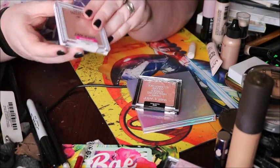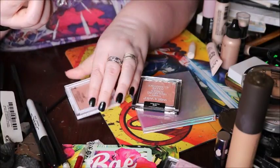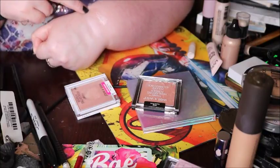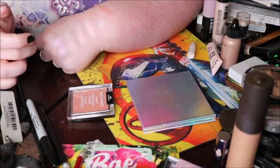Now let's check these two real quick. Here is the Sweetest Bling. This was also a limited edition one. This one feels so much softer than that purple one. Honestly, it's quite different, so we can hold on to that. And now we have Botanic Dream. Now it doesn't look like any of those, but these two look very alike.